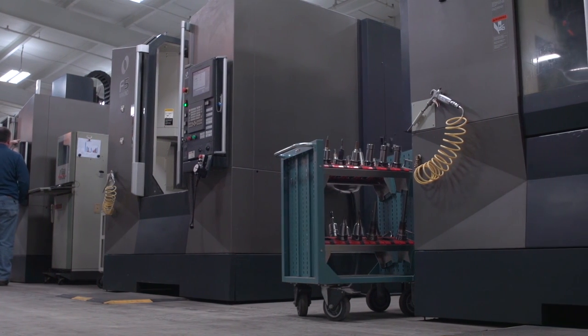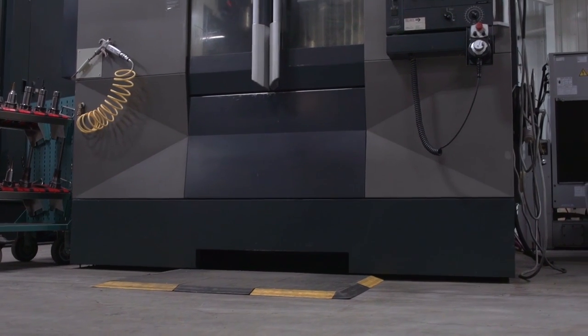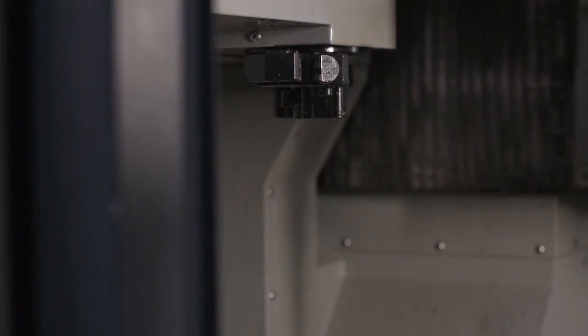When we started our conversations with SST and Makino, what we were looking to do is find a better solution for cutting some of our cavity components. We wanted to cut them more efficiently, more accurately, and we were looking for better surface finishes so that we could take out some of the manual work that we were currently doing on our inserts, on our work pieces.